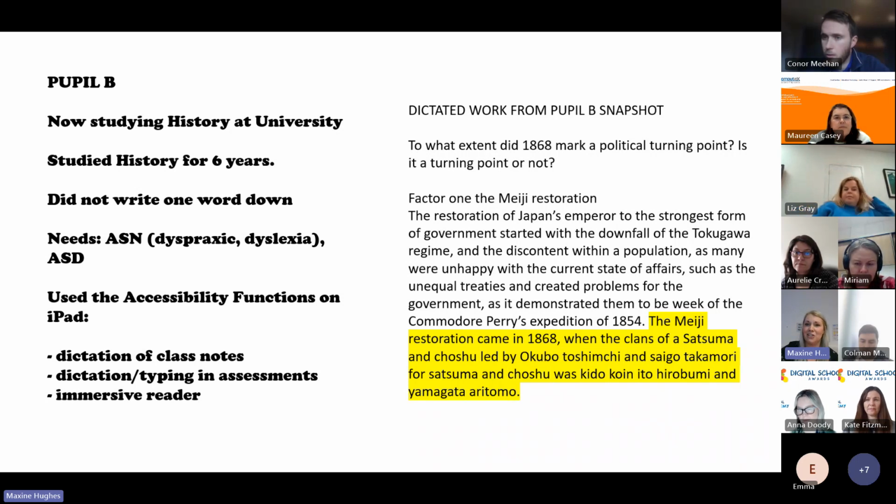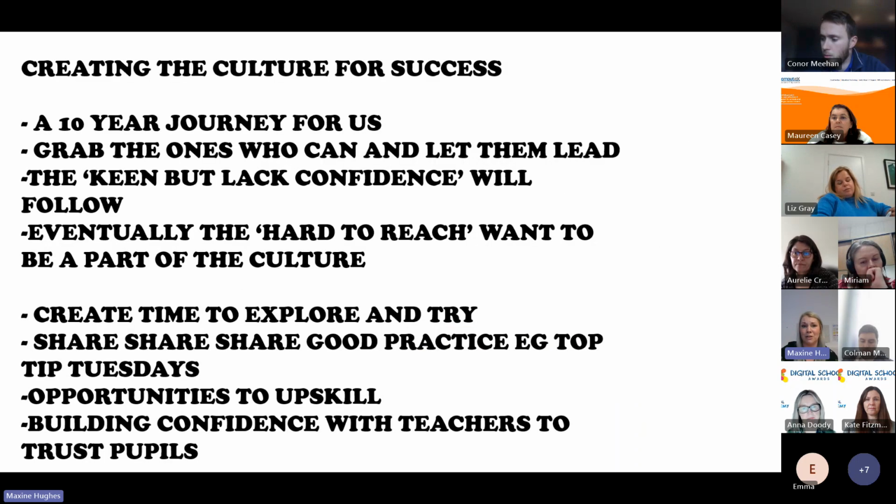So I highly encourage you to explore some of the functionalities with O365, things like the accessible functions, immersive reader, the dictation function, the audio feedback functions, because it'll not just change your lives, but it'll change your young people's too. And a lot of what I'm showing you probably looks like it's embedded and it's easy.